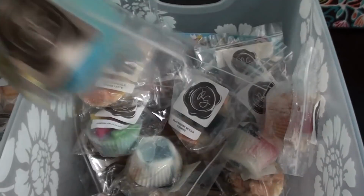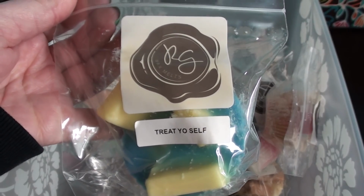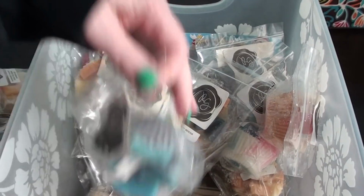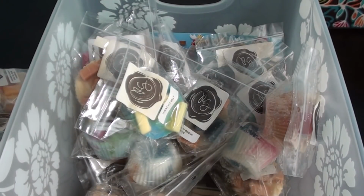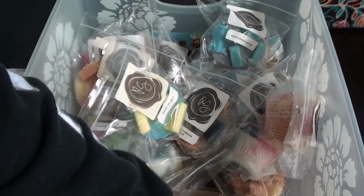Treat yourself. This one is, I think, lemon verbena Gilligan's Brew. I'm sure I have a Boo Spooky Castle. This one I actually really like. I don't love blueberry, what is it? No, blueberry. Is it blueberry cereal? That one's actually really good. I think the cookie, or whatever the bakery note in there is, is really good.